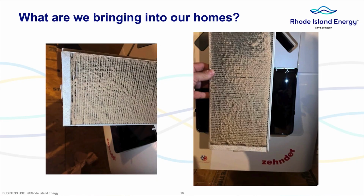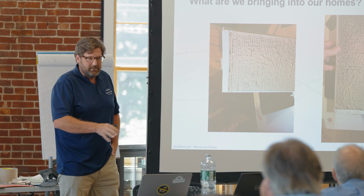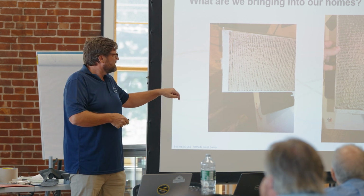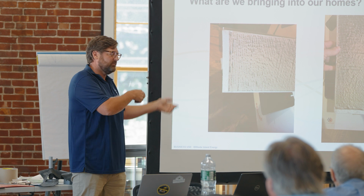Okay, here's a picture that Steve sent me. This is from one of Steve's houses. This is a Zehnder energy recovery ventilator, right? Steve uses these in all of his houses. He's probably going to talk about that, but okay, he's not going to talk about it, so I'm talking about it to you. So this will be in the next section. I'll talk about ERVs and HRVs in the afternoon.